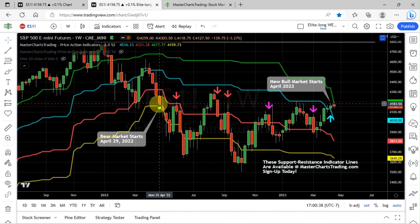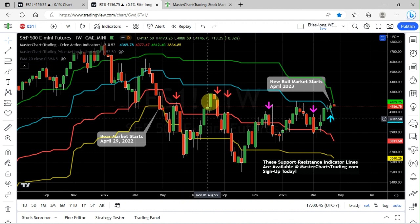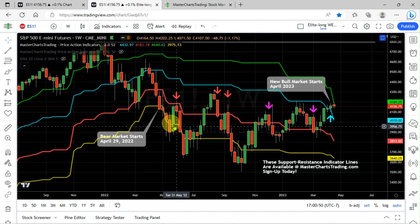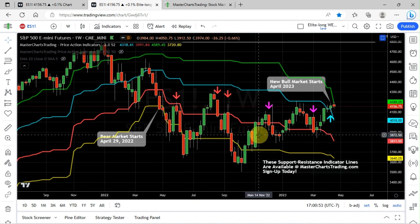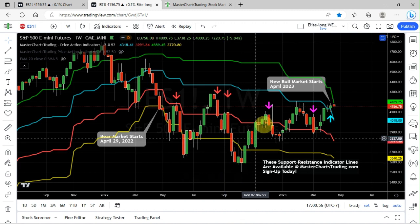So looking at the weekly chart, the beginning of the bear market where I'm hovering right now started last year, exactly a year ago, April 29th, 2022. But notice that these downward movements were very muted. We barely got any downward movements. And finally, we sort of bottomed out here in October of last year and began to rise, to move higher.